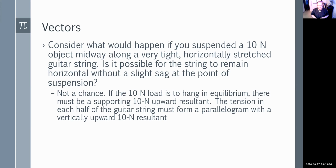Not a chance. I mean, I guess if you have a really, really super high tension line, it could, but not a guitar string, right? If you had something like a metal line, I guess it's possible. It's still going to have some sag, right? In order for that 10 Newton load to end up in equilibrium, it's going to have to pull down a little bit until that line reaches a tension force of 10 Newtons upward. And once it does, then it'll sit there evenly, but you'll still have that little sag, right?